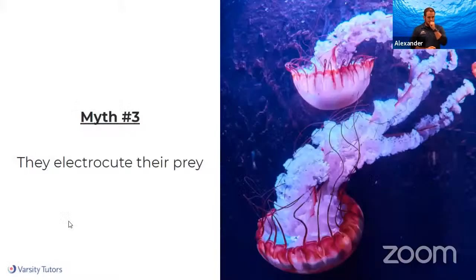Going into our third myth, we have: they electrocute their prey. We talked about the nematocysts earlier, when I said they come out and they sting. They don't electrocute. And again, going back to some stuff we may have seen growing up or things that we hear, or if you ever had the unfortunate encounter with a jelly and you didn't know they were there, you stepped on one or something.